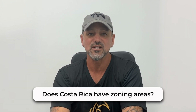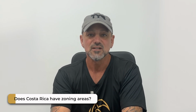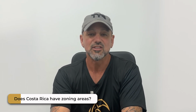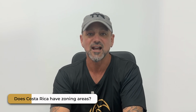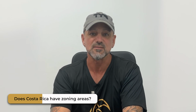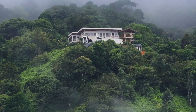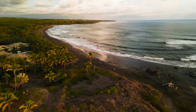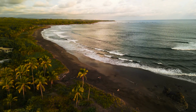Now, a lot of people ask, well, Mark, Costa Rica is full of trees and wildlife. Do you have zoning areas that protect the wildlife? Yes, we do. I actually have a parcel myself that in order to cut 3 or 4 trees down, the process was around a 6-month process because I had to go through the proper zoning and planning in order to get the permits to cut the trees and make sure the trees I was cutting down were not indigenous trees to Costa Rica that were very rare. So yes, they do protect the wildlife, and yes, they do protect the indigenous trees in Costa Rica.